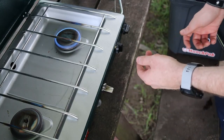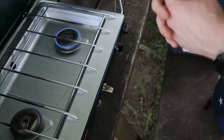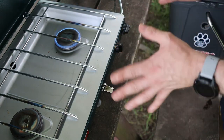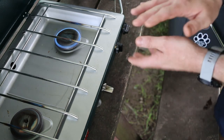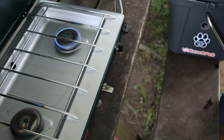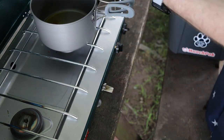Normally this would be all put together in some foil and cooked over the fire for 40 minutes or something. I'm just going to use a pot and close it and simmer it over some cooler heat. And it should come out just about the same. These potatoes need to get in here first.